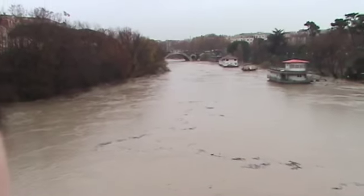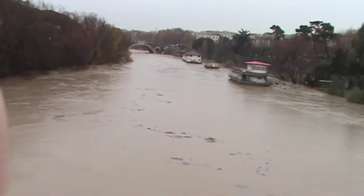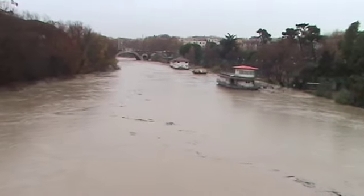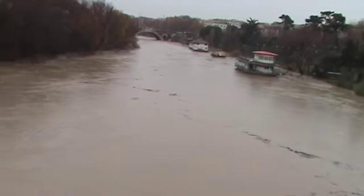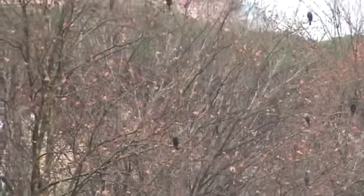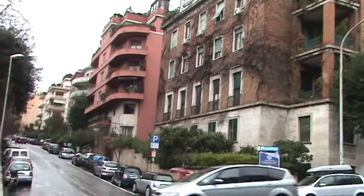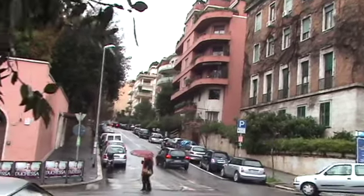This is the Tiber River. I don't know if it's in full flood, but it's pretty well flooded from the recent rains. All the banks and the side areas seem to be flooded, carrying a lot of debris with it. Some kind of bird stacked up in that tree there. Just a neighborhood of older high-rise or apartment house units overlooking Julius's villa.